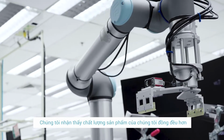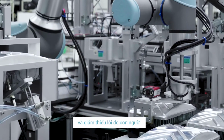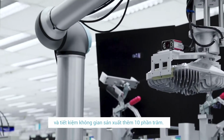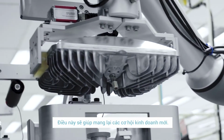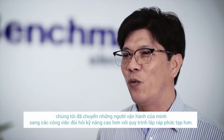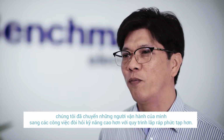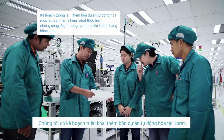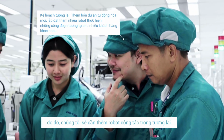We see more consistency in the production output and minimal human error. We improved the operation efficiency by 25% and improved the manufacturing space by 10%. That's good for new business opportunities. After we implemented the cobots in our process, we transferred the operators to higher skilled jobs that involve more complex assembly processes. We plan to have 4 more automation projects in Korat, which will require more cobots in the future.